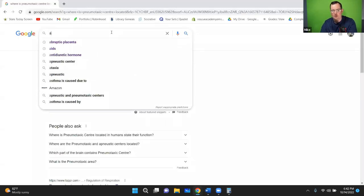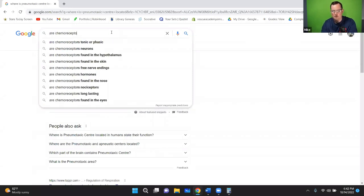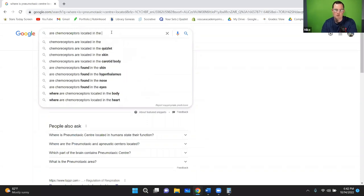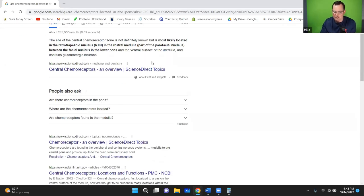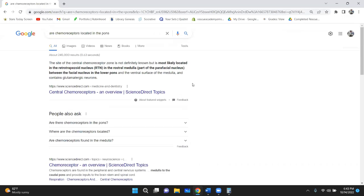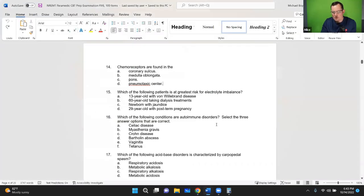I can Google that. Are chemoreceptors in the pons? So it says most likely located in the nucleus in the rostral medulla between the facial nucleus and the lower pons. So basically what this is saying is that chemoreceptors are located in the medulla below the pons. Okay, so the only difference there is the location of those chemoreceptors. But that's awesome, Jonathan, that you remember that, because that is a good eye.